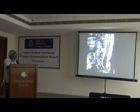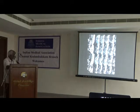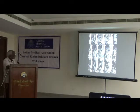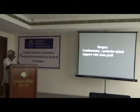Destruction. Psoas abscess. Now L4 also. Again, the shadows. The moment we diagnosed this, we went in for a surgery.